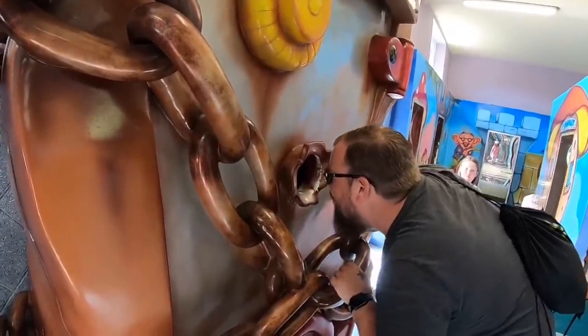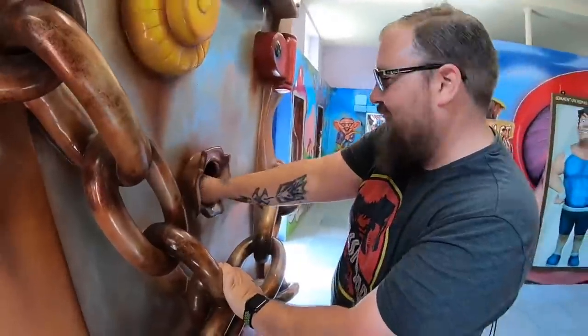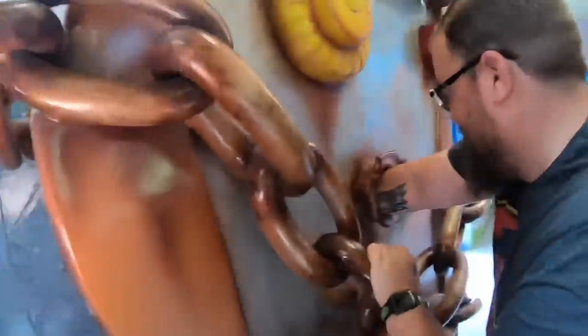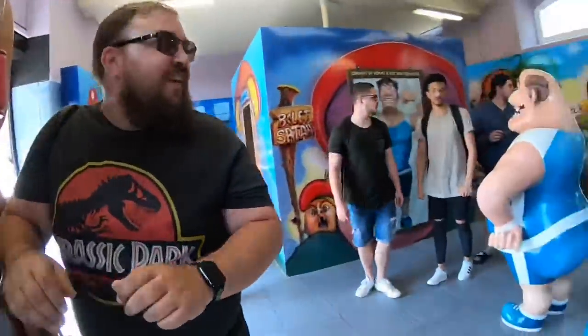Huh? Oh. Put your hand in it. No, I don't want it, what's it? Put your hand in it. Go in the whole way. What is it? What are you doing? I don't like stuff like that. There might be spiders in there.